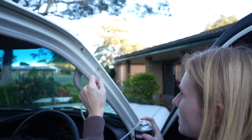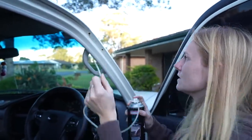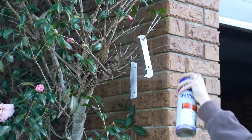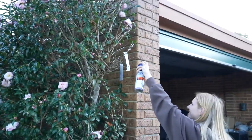Look at us, professional car builders. I'm basically a mechanic already. Don't even need a certification. Demi's decided she wants to do a mechanics course. What's everyone's thoughts? Should Demi be a mechanic? You should create a mechanic shop. And I'll be the mechanic. Oh, not like that. Your face.